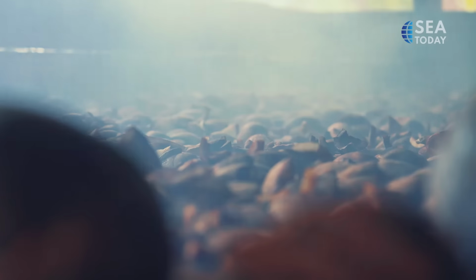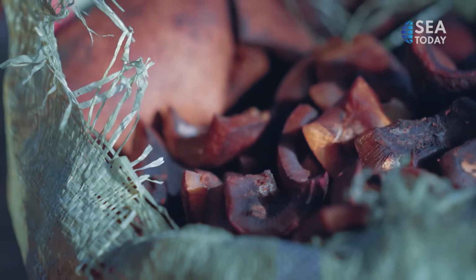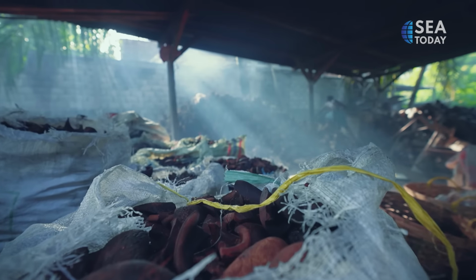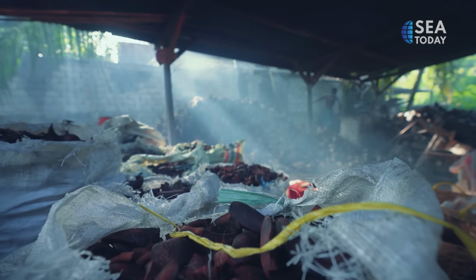Good copra can only contain 6 to 7% of moisture level or less. Higher than that would make the kernels vulnerable to fungus.